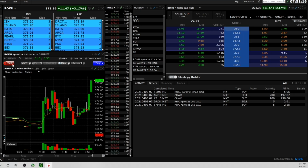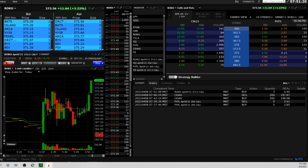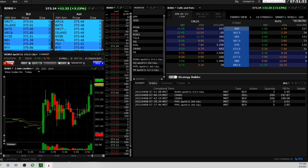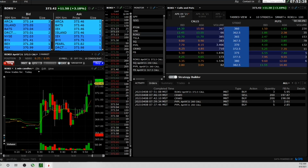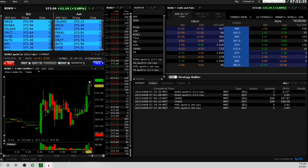Really just like to see this really take off. Roku can be a mover. When it gets going, it really can move. Pretty big level on the daily. 371, just took it out. All right, I'm just going to come out of that. So started to show a little bit of weakness. Got a pretty quick pop and then just took it for a scalp.